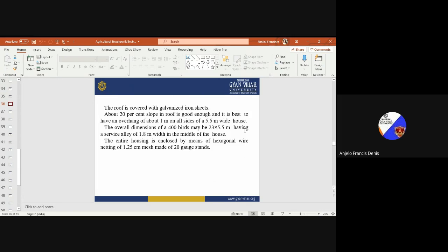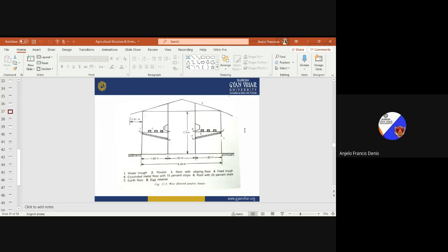The entire housing is enclosed by means of hexagonal wire netting of 1.25 centimeter mesh made of 20 gauge strands. So this can be a wire floored poultry house. This can be a diagram of a wire floored poultry house.